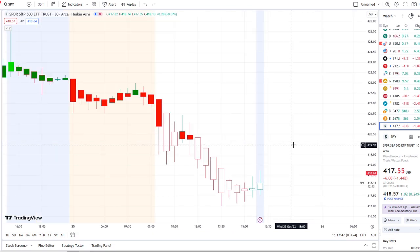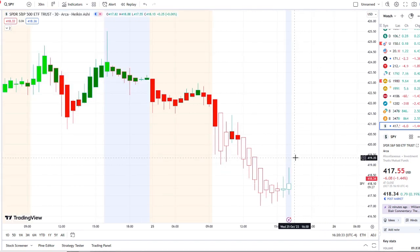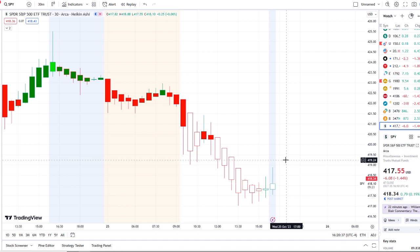So here we are with the SPY, the S&P 500 index, fighting to hold support here above 417. And in today's video, we're going to break down the key levels I would watch going into tomorrow, what's going on with the inflow versus outflow and bull and bear indicators.